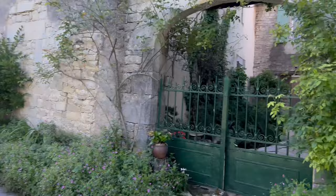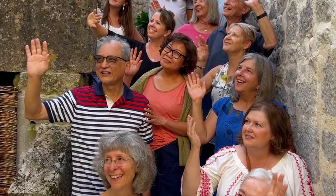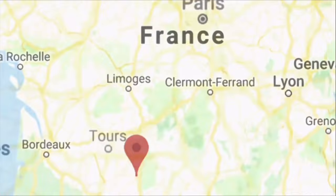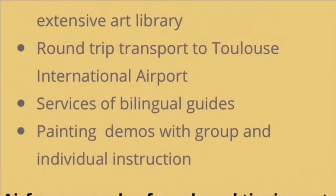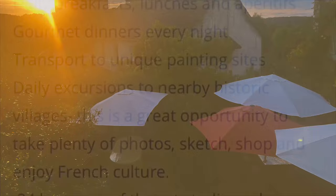That is Le Vieux, and this was my walk in the morning. And we walked through that green door into Le Vieux. And this is the group last year. And you can see here on the map of France, we're way down in the south. Ten nights lodging, daily breakfast, gourmet dinners, transportation, taking care. Once you get to the airport, you are taken care of. And a 24-hour studio you can use.